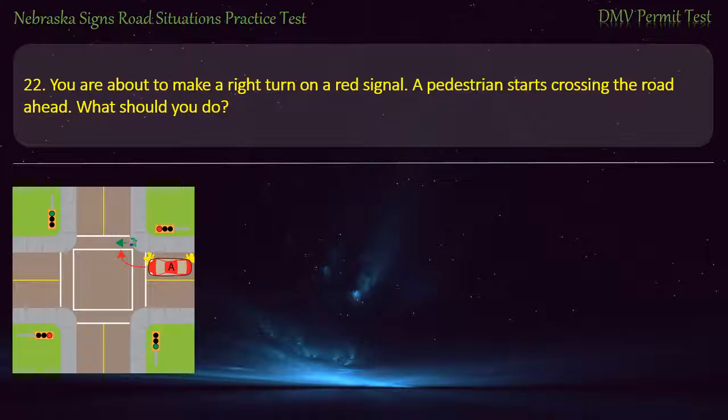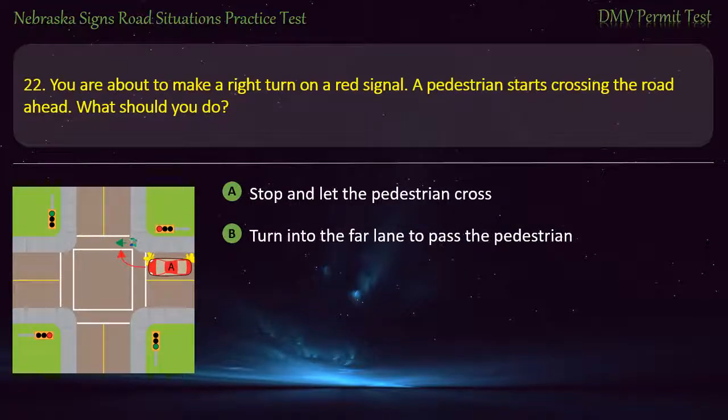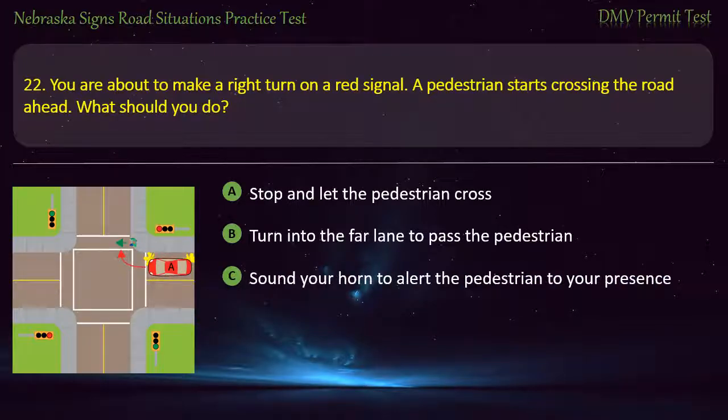Question 22. You are about to make a right turn on a red signal. A pedestrian starts crossing the road ahead. What should you do? Stop and let the pedestrian cross. Turn into the far lane to pass the pedestrian. Sound your horn to alert the pedestrian to your presence. Speed up and pass the pedestrian. Answer. Stop and let the pedestrian cross.